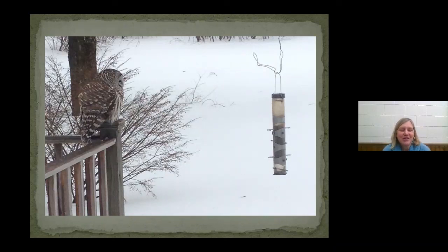And have fun watching your feeder, because you never know who's going to show up. Could be a barred owl, could be a cardinal. You just never know. But it's just really fun. Enjoy it and have fun looking at some of the different behaviors and trying to keep an eye out for some of the interactions between the different birds and between birds of the same species.